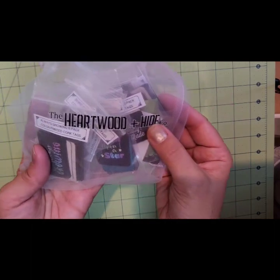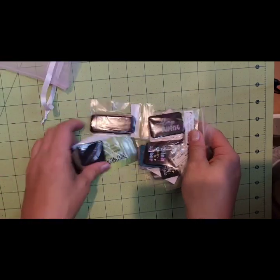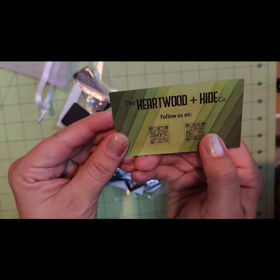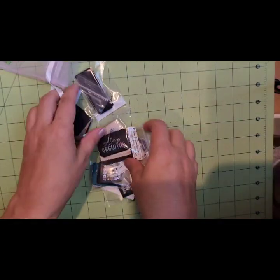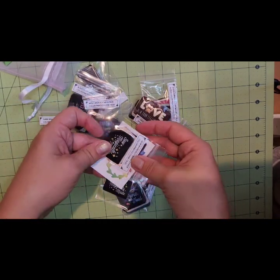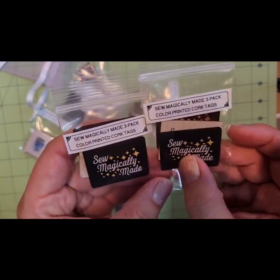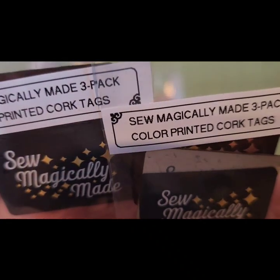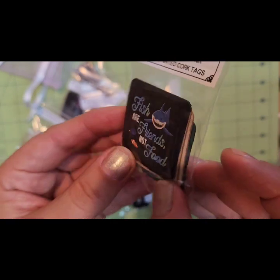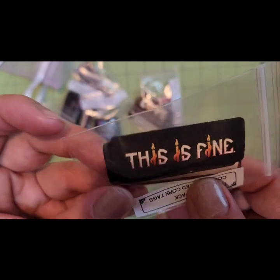Heartwood and Hide makes really cute cork labels. I believe these are cork. And they are Jade and Chris, and they were there, and I did buy some stuff from them, and I am so excited for this amazing gift. They give a little sticker. We've got a couple So Magically made cork tags. We've got Fish Are Friends Not Food in several different colors. This one is a 6-pack.